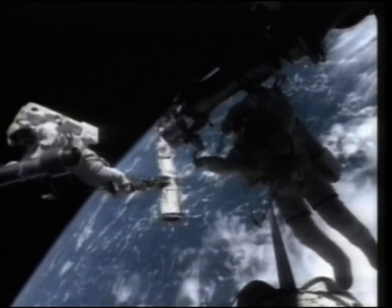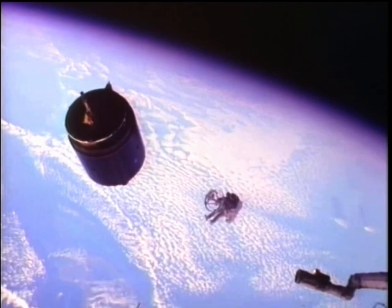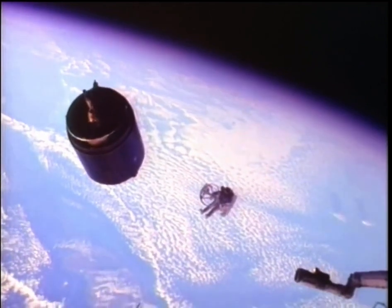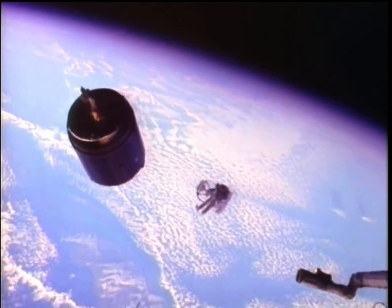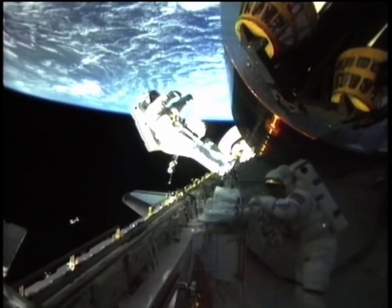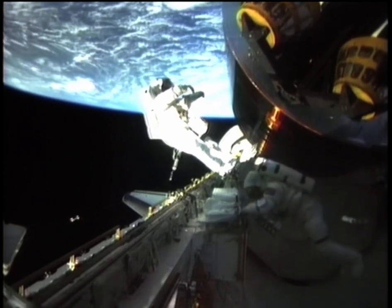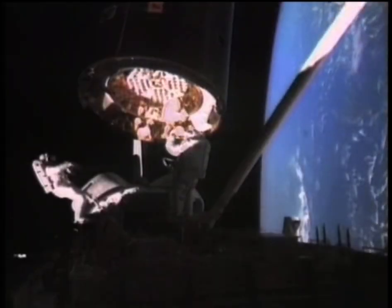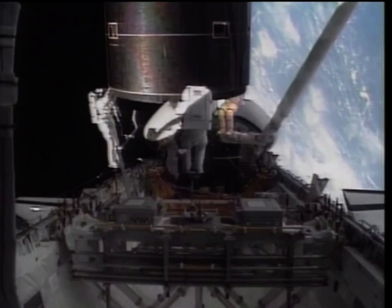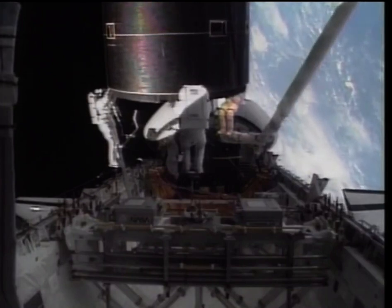The next day, Nelson and Van Hoften tried to capture it again. This time, they succeeded on the first try. They placed the Solar Max on a special cradle in the payload bay using the RMS. They then began the repair operation, replacing the satellite's attitude control mechanism and the main electronic system of the coronagraph instrument.